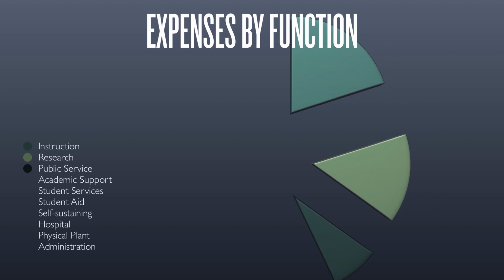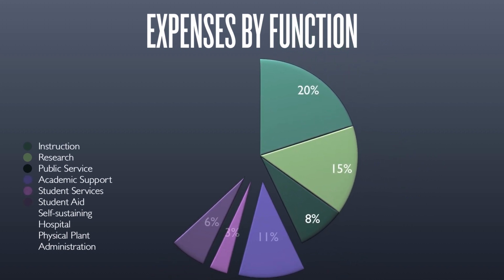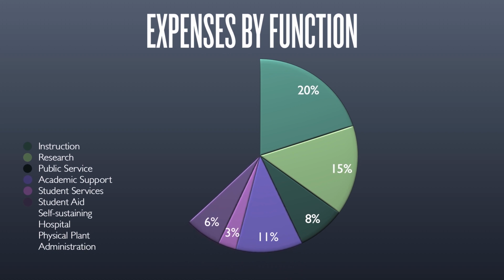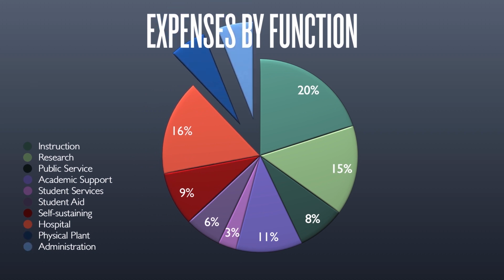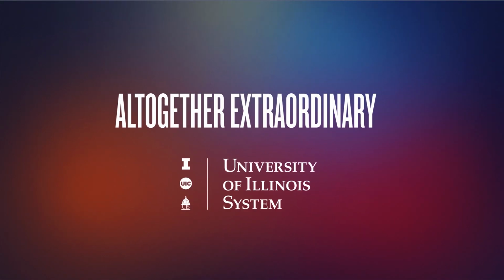In summary, the system's $7 billion budget supports instruction, cutting-edge research, student services, patient care, and facilities operations. Finding efficiencies and containing costs has allowed the system's 3 universities to freeze tuition for Illinois undergraduates for 5 consecutive years, helping make the University of Illinois system altogether extraordinary.